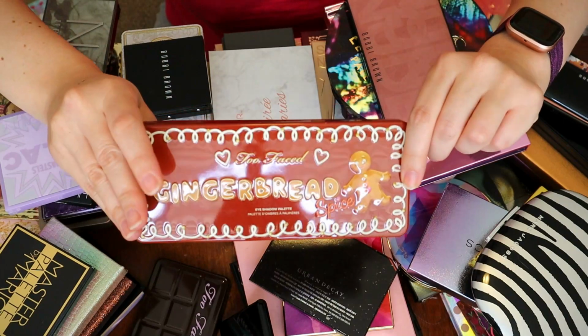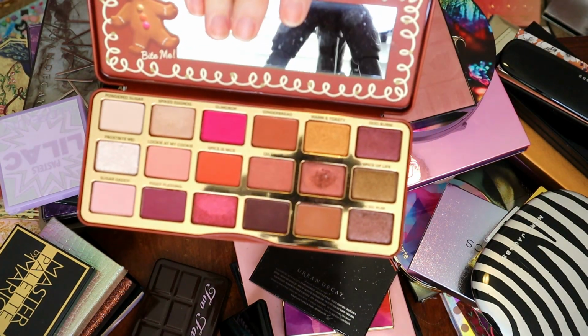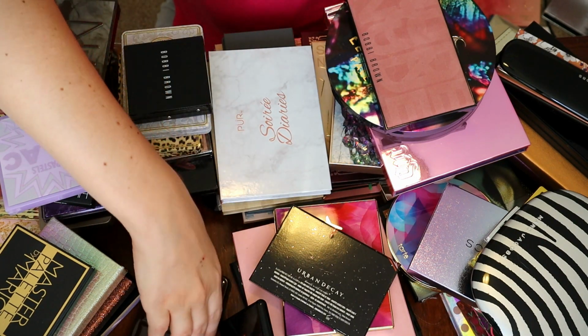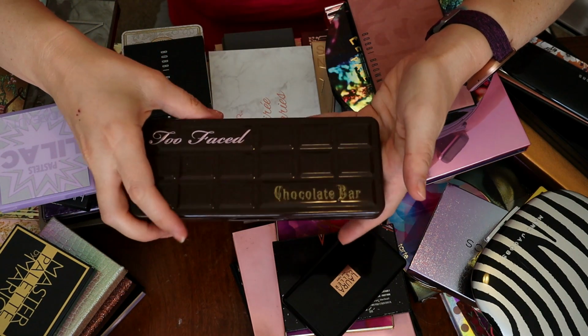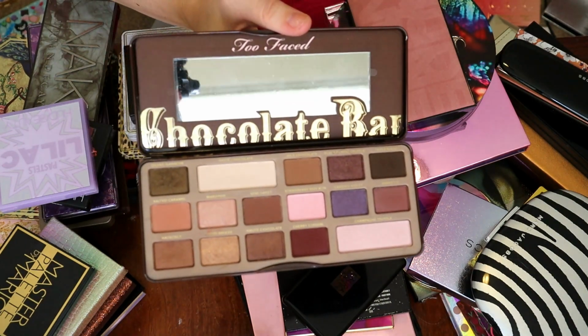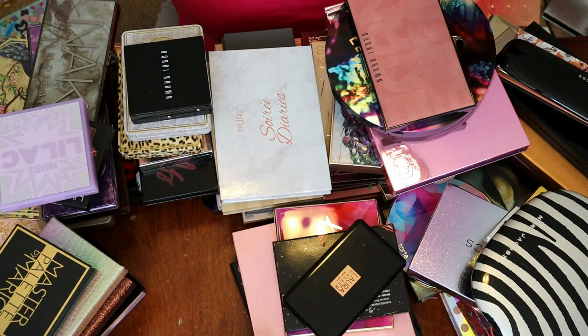Alright, we also have the Gingerbread Palette. I'm going to keep this one too because I do enjoy it. Look at that, look at that. And then finally we have the original Chocolate Bar Palette. I think for the moment I'm going to go ahead and hold on to this, but I'm on the fence.